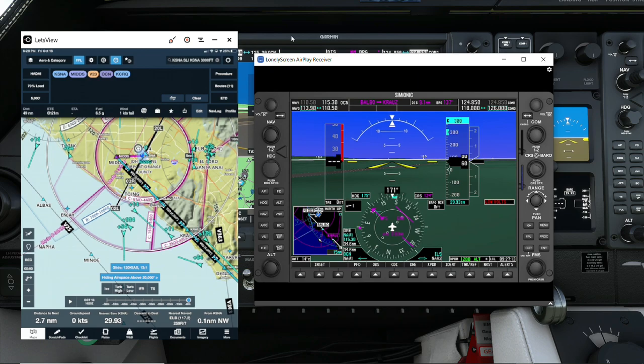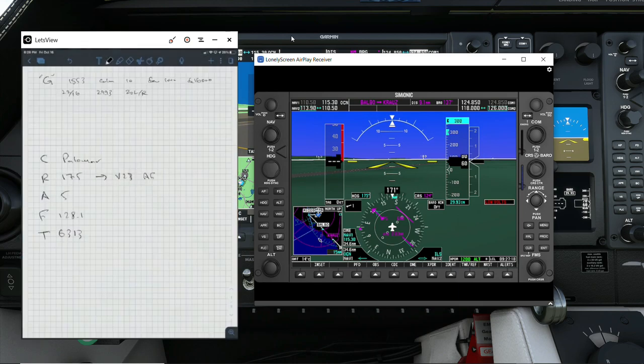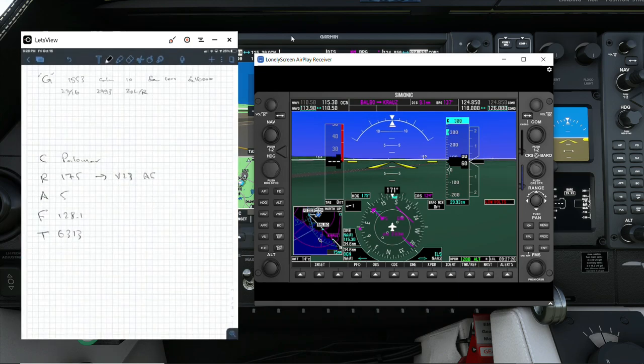Okay, so it looks like if we go back to the clearance again and we set everything up, I have the heading set, I have the flight plan set, climb 5,000, so that means I need to set 5,000 on the altitude. Here you go, 5,000 set with the altitude knob. You have the QNH correct.